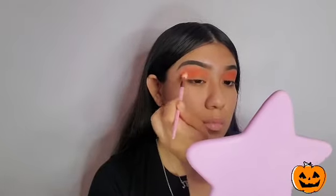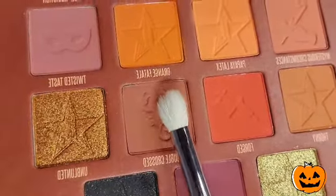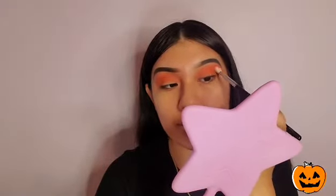Now I'm gonna go in with Double Cross, which has that little cute Scorpio on his palette. So I believe that he is a Scorpio. His birthday's like in November or something like that.